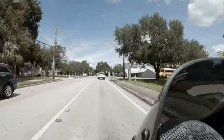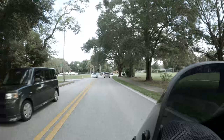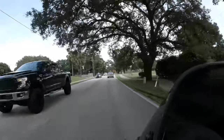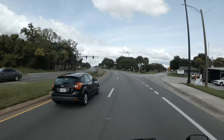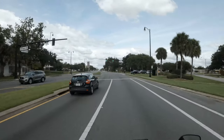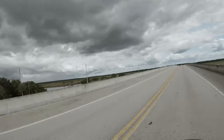Oh, check that hawk. Anyway, I'm headed out to Big Tree Park today in Longwood, Florida. I'm just gonna take some pictures of my bike and all that, but first I'm gonna head out to Sanford just to ride out there, you know, take a little trip and clear my head.